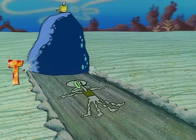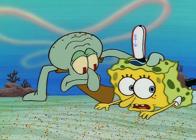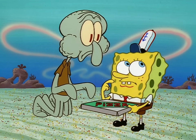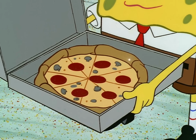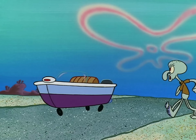Drive? Rocks? As the two are lost, struggling to find home or their delivery destination, Squidward's voice of reason act slowly flies out the window, and it's when the show plants these two together and forces its two funniest characters onto level ground that I think it's at its very best, which is what we see in Pizza Delivery. And that kind of leads into the third core element of a perfect SpongeBob episode. It's this.